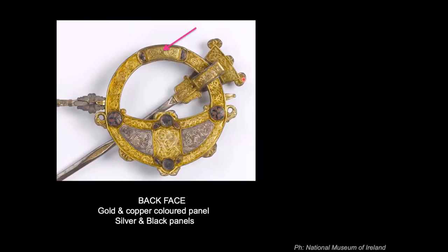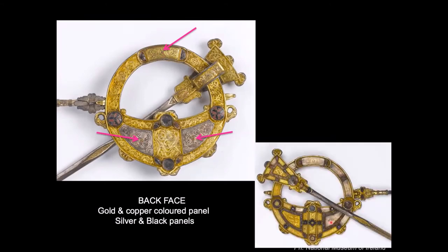Moving on now to the final method of concealing the gold body of the brooch. As I mentioned at the beginning, we have gold and copper colour panel here. That's that one. And then we have the detail we've seen before, these black and silver panels. So next question, how were these made? By the way, I'm showing you there the rivets which hold them in place. And because we've seen the end of the rivets there, that's what they're for. And as I mentioned before, of course, that would be covered up so you wouldn't see them.